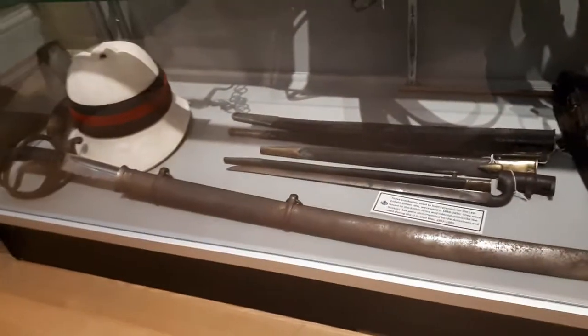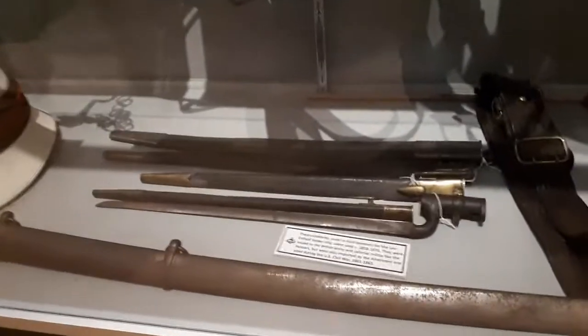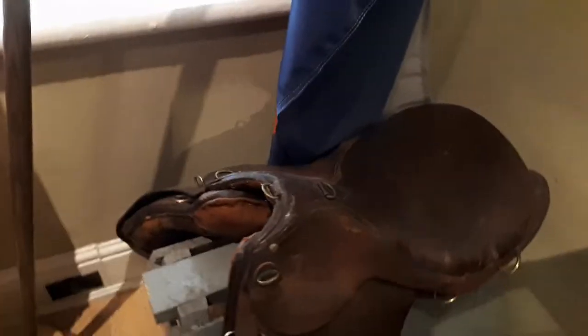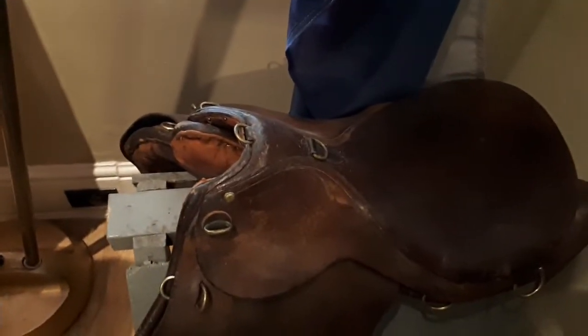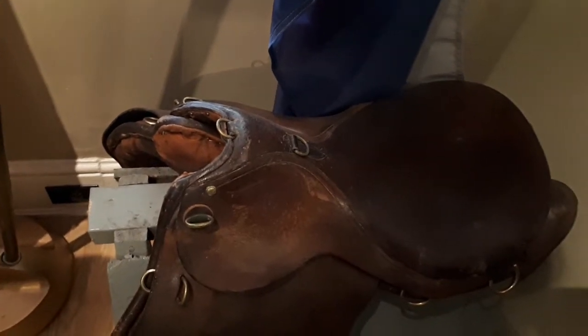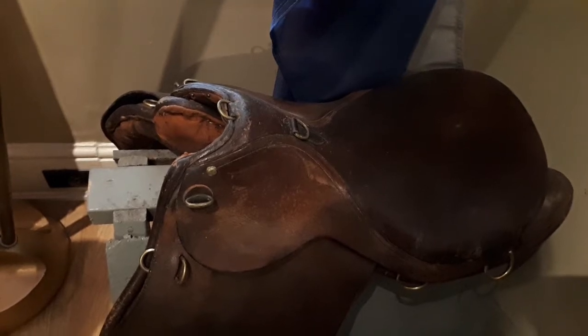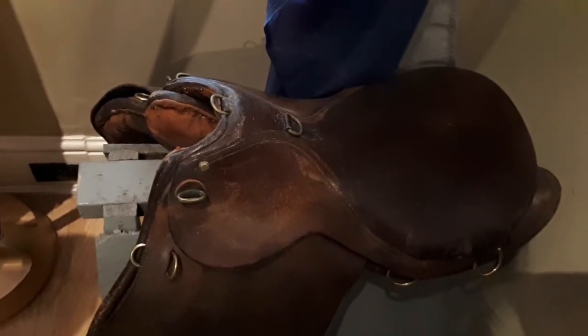Here we also have another cavalry saber from the time, as well as a bayonet from a late 1800s rifle as well. This saddle would have also been used during the Boer War and during World War I. It was also pulled out for the memorial ride for the last 100 days of the war that the cavalry troop went on.